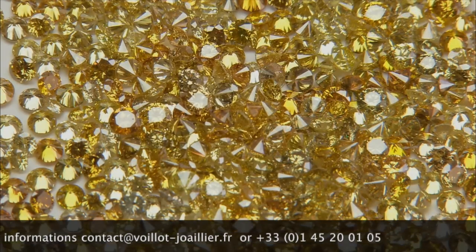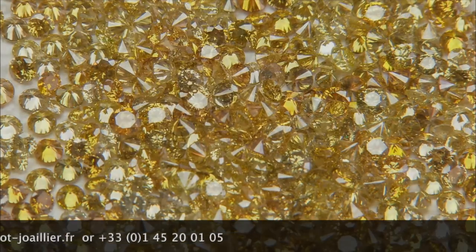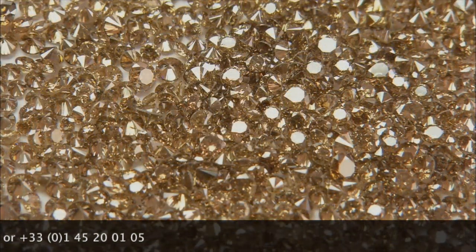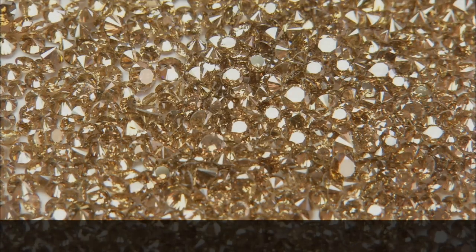And I was always fascinated by the diamonds that had colors other than white. And they had all these suave colors. They were more beautiful than white diamond. I thought that they were more beautiful than white diamond anyway. And there were not many people interested in them.